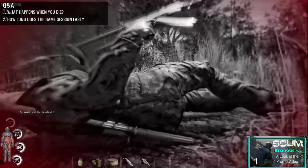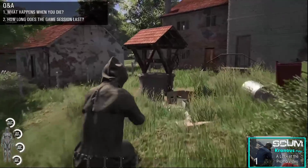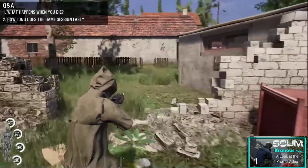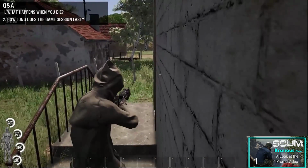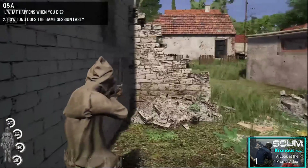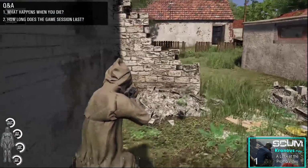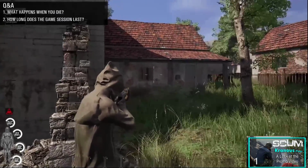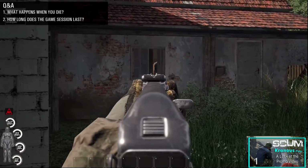How long does a game session last? This one can't be answered easily. SCUM will have 3 different layers of gameplay, or we can call them entry levels. Some of them will have short sessions, like 20, 30-minute tops, while others will have sessions that'll take hundreds of hours. It all depends on how players would prefer to play the game. We'll talk later about these different layers of gameplay.